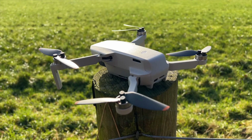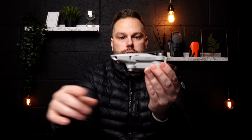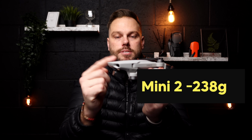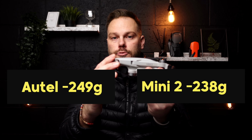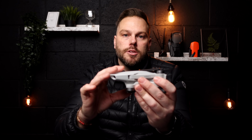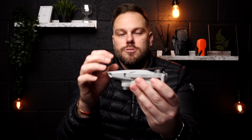Now DJI, just like Autel, has one big issue: these drones have to stay under 250 grams. This one is actually 238 grams. The Autel is bang on 249 grams, so not much in it at all. But to add more technology, there has to be a sacrifice. This one is pretty well made, whereas the Autel is certainly more plasticky and doesn't feel as strong.